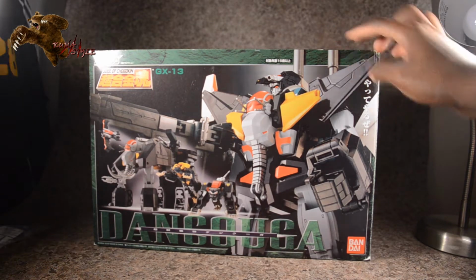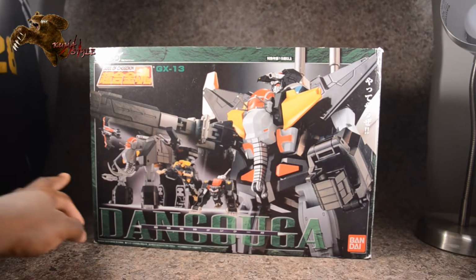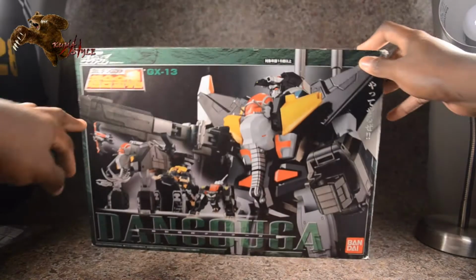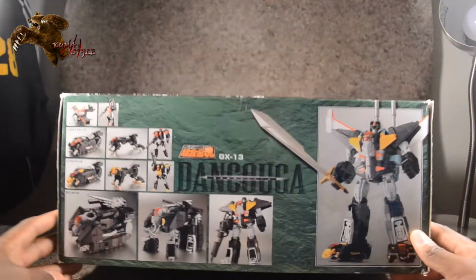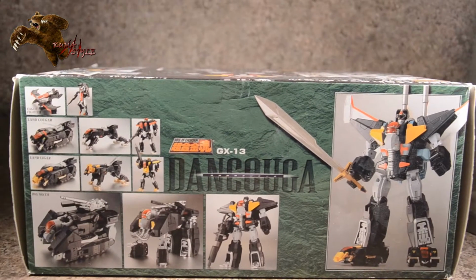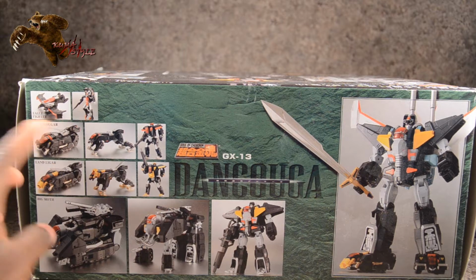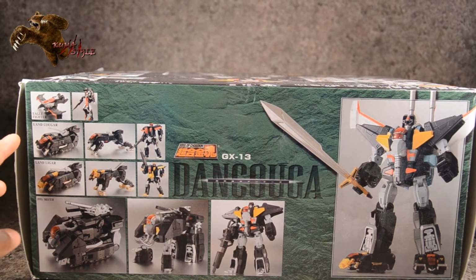Alright. We have on the front of the box Dancouga himself here in Gestalt mode. As well as the 4 individual bots in their robotic forms. Or not their robotic forms. They're actually their animal alt modes. And when I say animal alt modes, we actually get into a little bit more depth here on the top of the box. Like I said, well, one of them is technically not a triple changer, but we have Eagle Fighter, which is an eagle and a robot, Land Cougar and Land Liger.